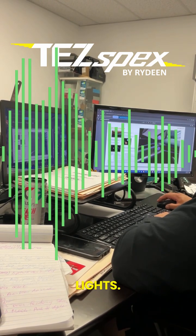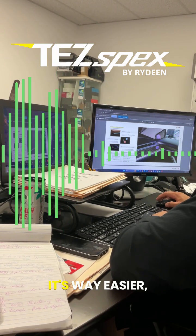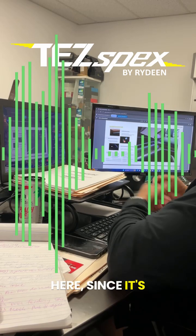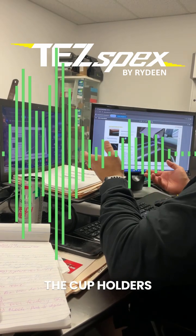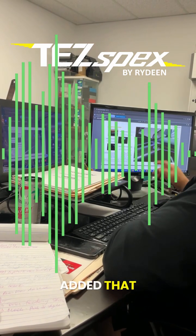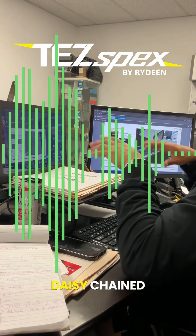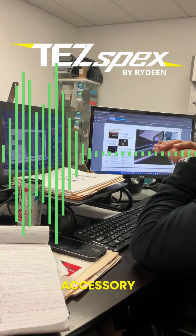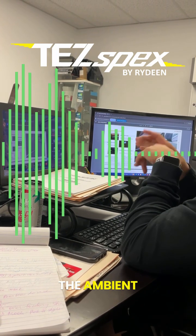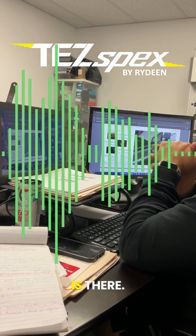Same thing with the ambient lights. So the fact that we did what we did with the factory trim panels, it's way easier. Obviously, boom, you pop out the factory one, you pop in that one. But this right here, since it's the rear doors, the cup holders on the rear doors, the front doors, and then of course we added that little fake speaker cover grill to it if you decide to add that on there. All this stuff has to be daisy chained together, and that's going to be connected to your accessory up front. So that's the one thing that has to be wired in. Yes. Is the ambient lighting kits. So this right here, easy a day of labor, but the wow factor is there.